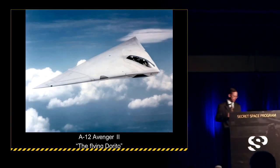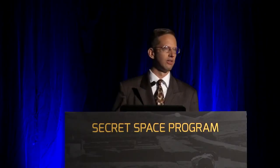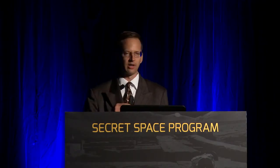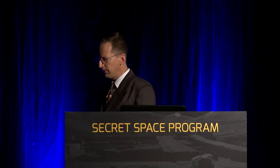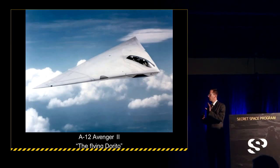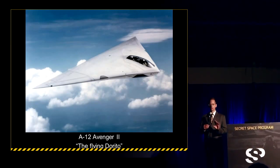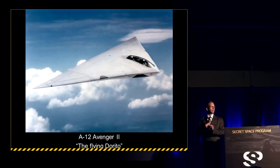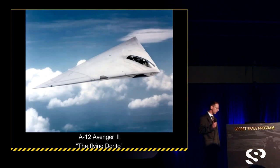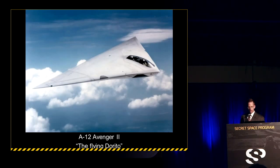This is the A-12 Avenger II, also known as the Flying Dorito. This was a joint McDonnell-Douglas General Dynamics program designed to replace the A-6 Intruder as an all-weather attack aircraft. Procurement funding for this was $4.78 billion of your tax dollars that went into a full-scale research and development contract for General Dynamics McDonnell-Douglas. McDonnell-Douglas was brought onto the contract because of their experience with naval carrier-based aircraft. That's why McDonnell-Douglas was actually brought on. Now, the Navy was going to buy 620 of these aircraft.